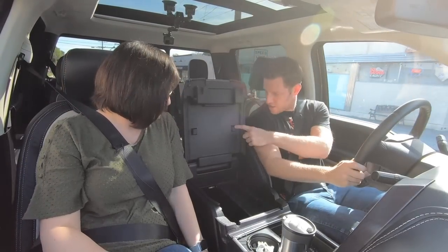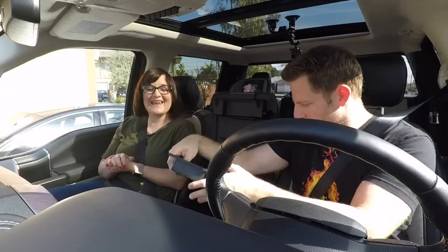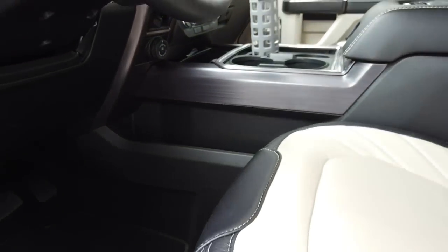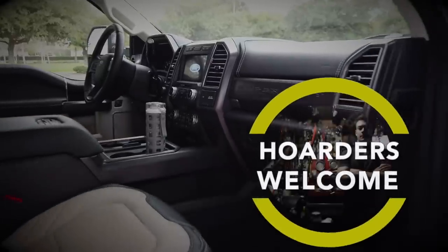And then look, there's dedicated spots to hold pens. And then there's this coin organizer that you can pop in here. I was like, what is this for? You've got map slots next to your leg here. Are you a hoarder? Welcome to your new vehicle. It can certainly handle the payload, the Ford Super Duty. Hoarders welcome.